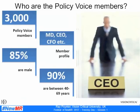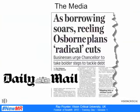So how do they get these incredibly difficult people to take part in the community in a way that's beneficial? Well, the most important way is they prove that taking part in the community results in action. So when they do a study, it's frequently released to the media. The Financial Times, the Telegraph, the Guardian, the Daily Mail will report what business leaders say. So they turn the research views into a lobbying voice.